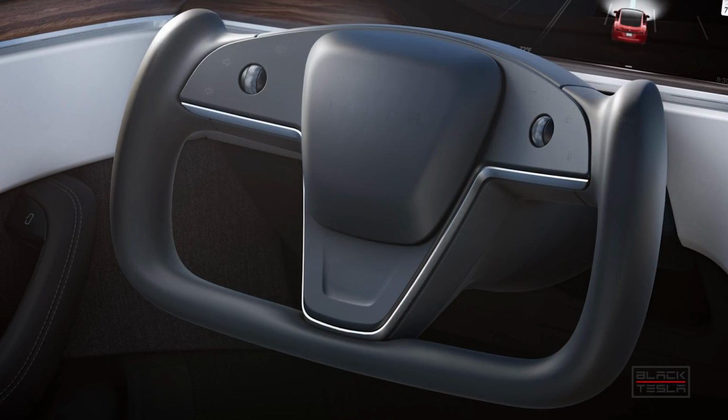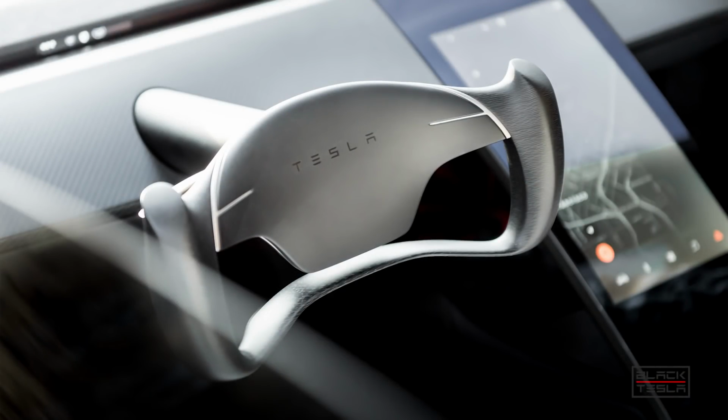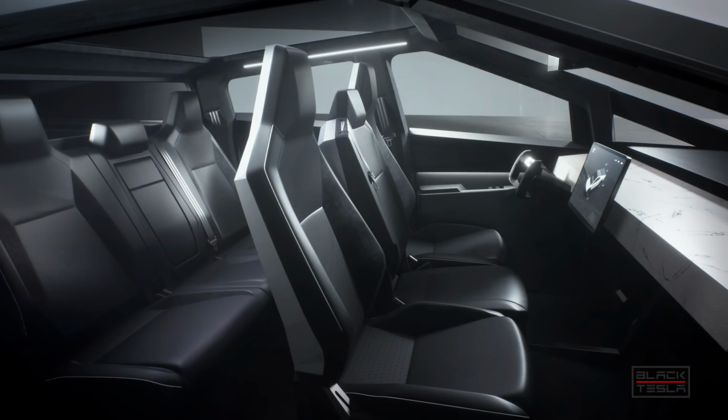Okay, now let's talk about the elephant in the room, which is that yoke steering wheel. This is something that Tesla's been trying to get into production for quite a while now, and they've tried it with several vehicles, and to no avail. They haven't gotten it in, but I think it looks like they're really trying to give one last push this time around with the Model S, the Model X. They also have the Roadster coming out with the steering wheel, and also the Cybertruck coming out with the steering wheel.